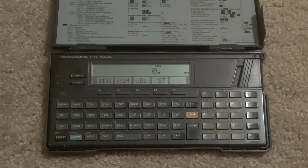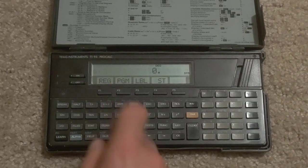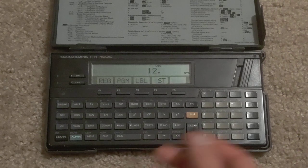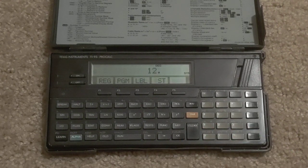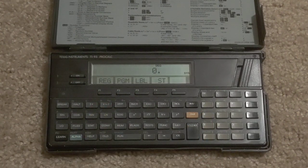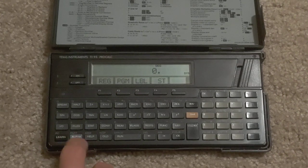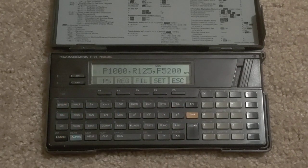Well, I'm lying. There's more layers of the stack, but what you immediately can see and access is the X and T registers. That's an X now. 12, I put in T, put it back in X. T is a temporary register that's really useful for running functions that need two different arguments or for some temporary output when you're doing more complicated arithmetic in a program. Really useful function there. Let's see what else. We have the reset key up here. As far as second functions, there's program counter, partition. That tells you 1,000 program steps, 125 registers, 5,200 bytes for storage.